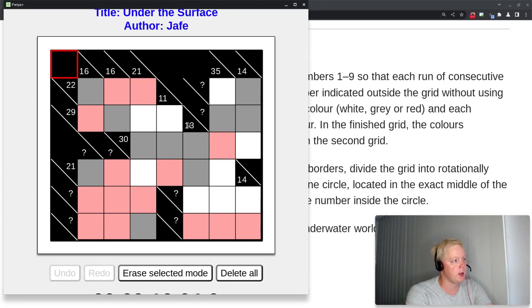A normal kakuro puzzle would have numbers to the left of each row and on top of each column. Here we have some question marks, and the reason we can afford question marks in this puzzle is because we also have this coloring, which is not part of normal kakuro rules. So let's say this was the number 1. That would mean that every instance of the number 1 would be a red cell. So you couldn't put a 1 here. You could put a 1 in a red cell only. That's a bit different.